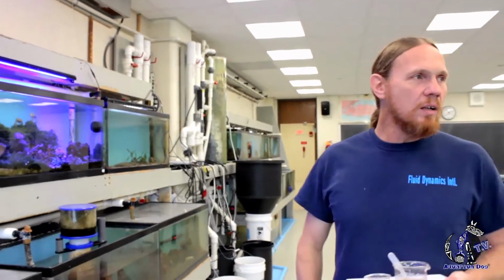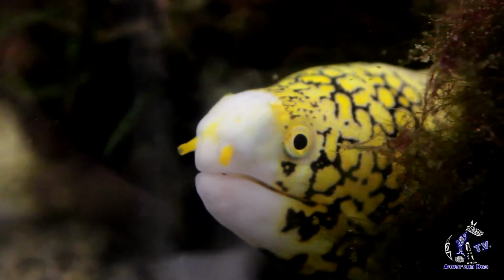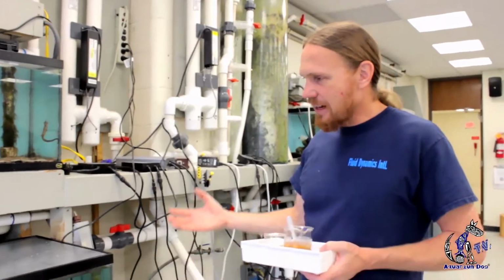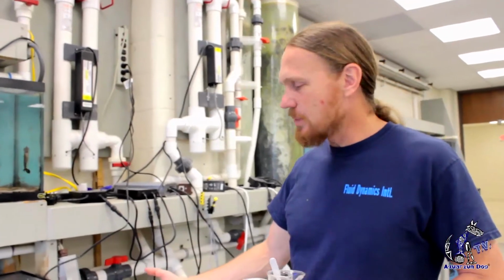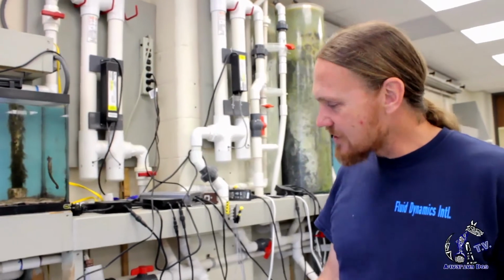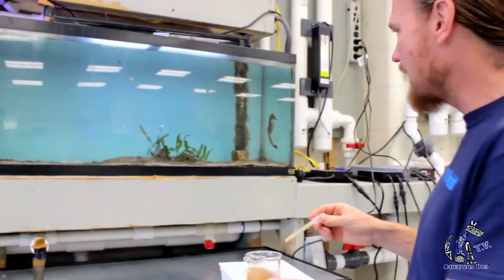The only original animal in the whole room is the snowflake moray. He came with the room. And I always want to find a home for him because I could use this tank for other things, but the students just love this eel. He's been here forever. I just can't bring myself to get rid of him. So he stays. He's kind of our class mascot.